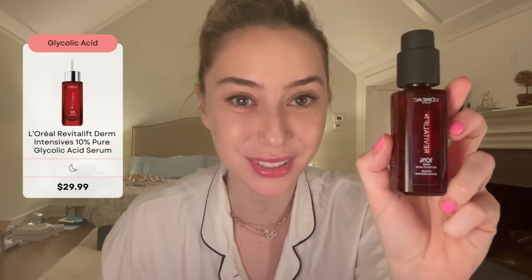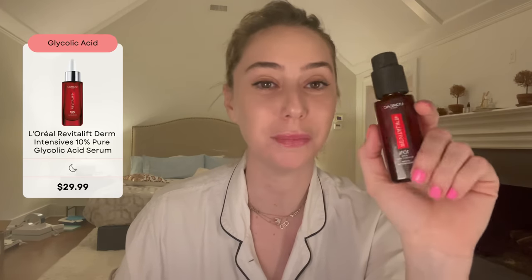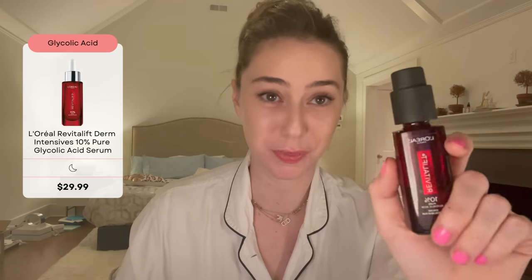My favorite being this one by L'Oreal's 10% glycolic acid in their Revitalift Derm Intensives line. This one retails for $28. It has no brightening effects. It's literally just pretty much glycolic acid in a glycerin base, and it has no smell. So a little bit goes a long, long way. I usually use it just at night. It has a little bit of a chewiness to it, but you feel that instant hydration. Use it at night because it does make you more sun sensitive. So make sure in the morning you're following it up with sunscreen.